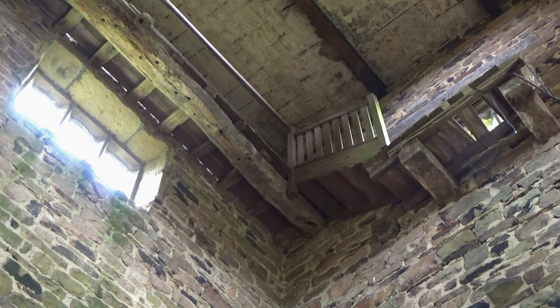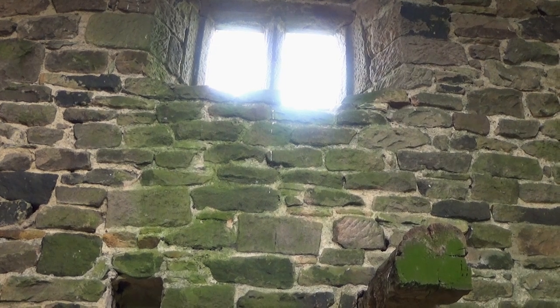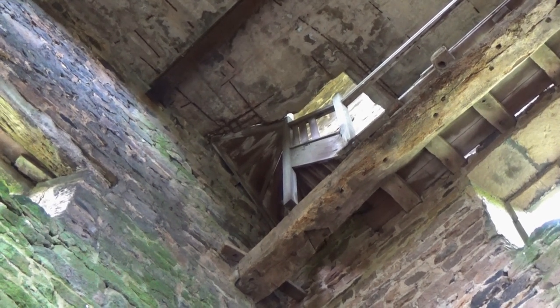The interior originally had a large furnished room at the top, from where the Boot family could enjoy the view. There was a spiral staircase, but it was removed after a cow got stuck climbing the stairs. Yeah, interesting. Okay. I should go back out into the daylight now. Excellent.